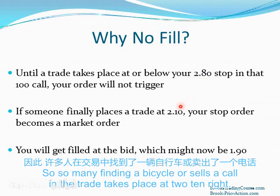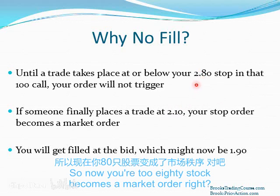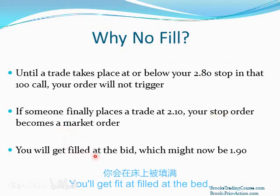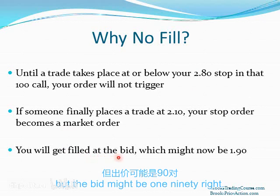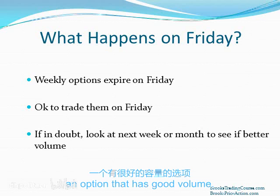Okay, so somebody finally buys a call or sells a call, and the trade takes place at 210, right? This is the first trade that took place at or below your stop price. So now your 280 stop becomes a market order, right? You'll get filled at the bid, but the bid might be 190, right? There might be a 20 cent loss on top of that.